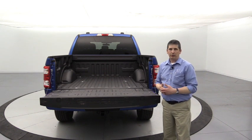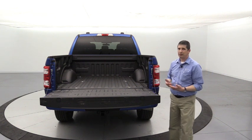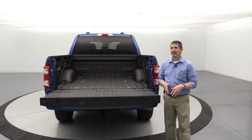Again, all these are available on the 100 or 101A equipment group, and if some of them they say aren't compatible with others, keep in mind you can go ahead and order one from a Ford accessory, especially like the bed divider can always be ordered from your Ford accessories after you get your truck.